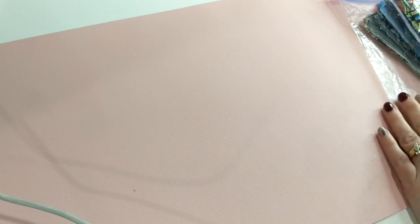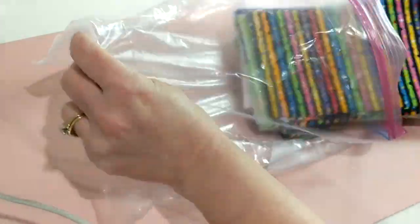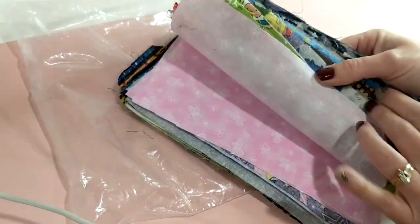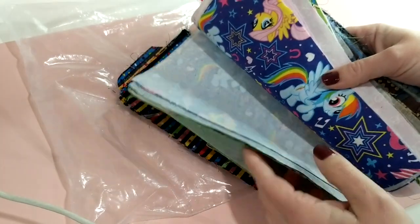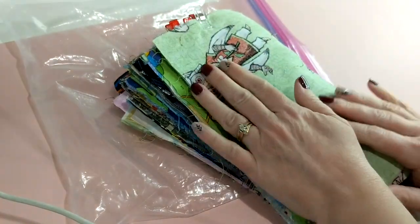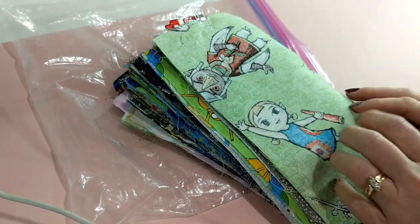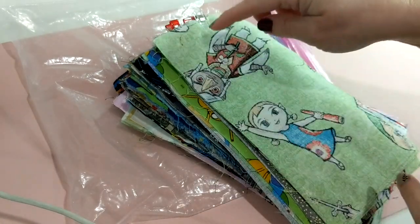I'm also going to start on zipper bags. These are prepped zipper bags. I'm just going to pull it out and show you. So these are little zipper bags that I've done before, and I'm going to show you how to put them together. These particular zipper bags are perfect for pencils and pens and art type things. You could use it for makeup brushes and that sort of thing too, but I like this particular size.